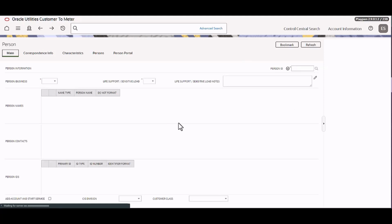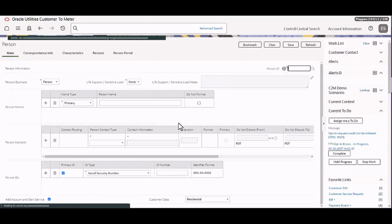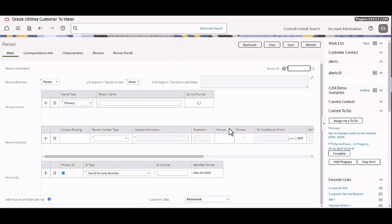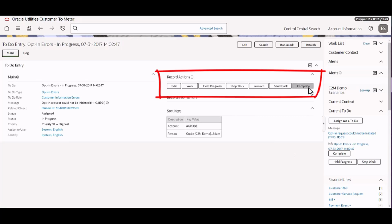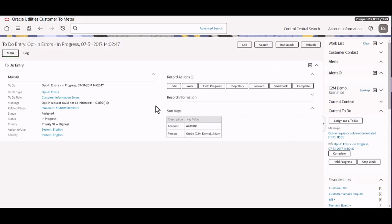So it will take me to the screen I need to work on to do the work. In this case, it is the person's screen. So I'm going to skip that and just go straight into the to-do entry. So when you go into the to-do entry, depending on my context as well as the entry itself, you'll see more buttons now. So I can edit the to-do entry to add comments in. I can work it if it's not marked in work. It's in progress at the moment. I can hold the progress, put it on hold. I can stop the work, which will move it back into an assigned state. I can forward it to other people, or send it back to someone else, or complete it.